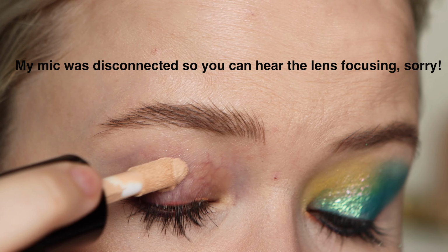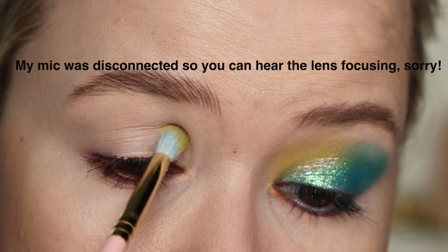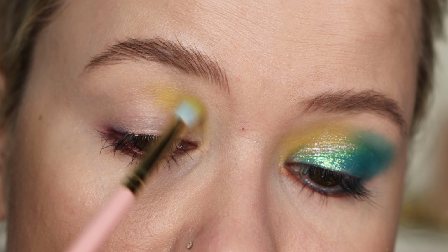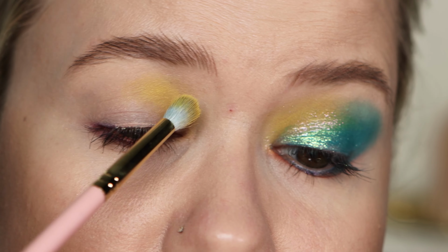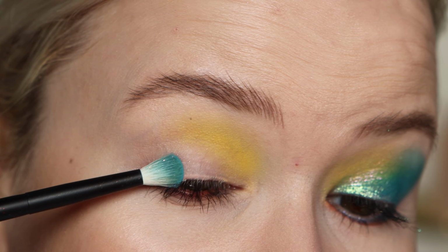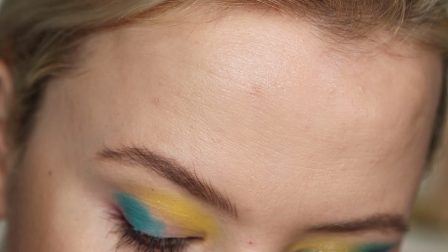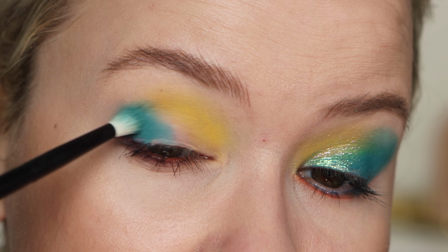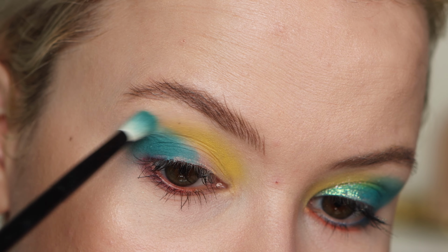For the third look, I'm priming with the Gimme Glow Eyeshadow Primer. Dipping into Banana Milk from the Creepy Cute 2 palette, and it's going to go right into my inner crease. Just kind of building it up little by little. I'm taking Alien Queen on the outer corner. And first just going to lay it down like this. Then I wiped off my brush just a little bit, and I'm going to blend it out.